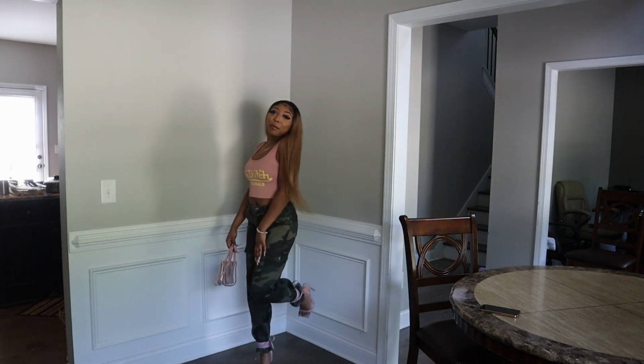But let's get on to outfit number four. Outfit number four? I believe it's outfit number four. Y'all keep count. Y'all know what outfit it is. All right, y'all, so this is outfit number four.